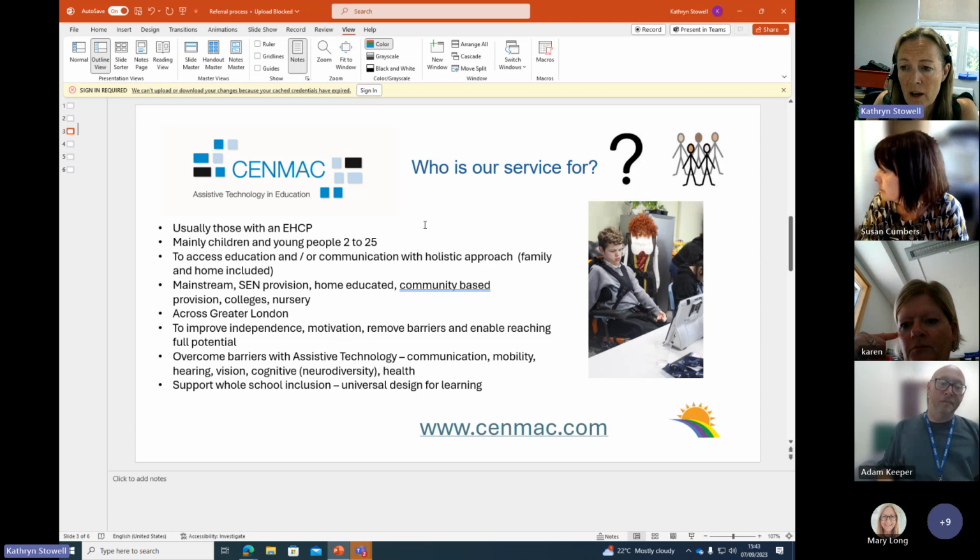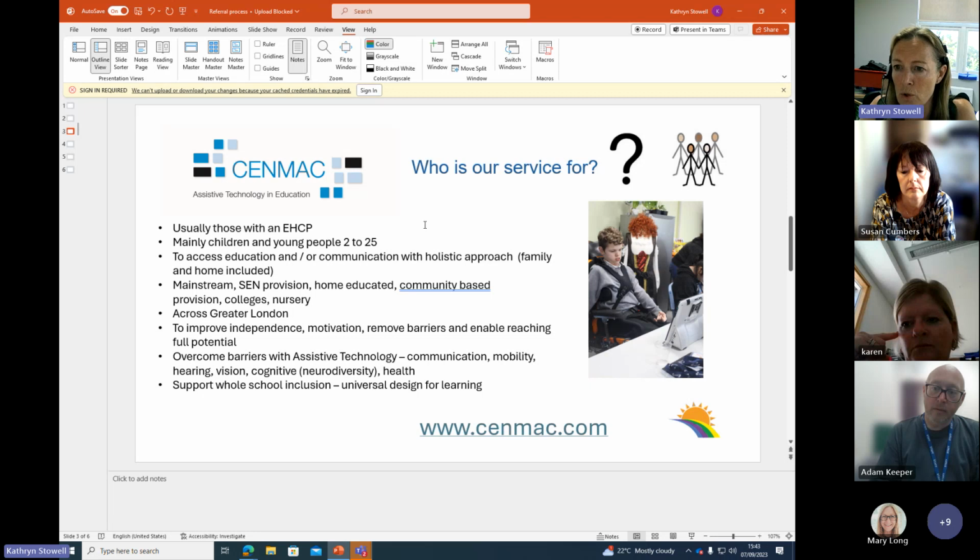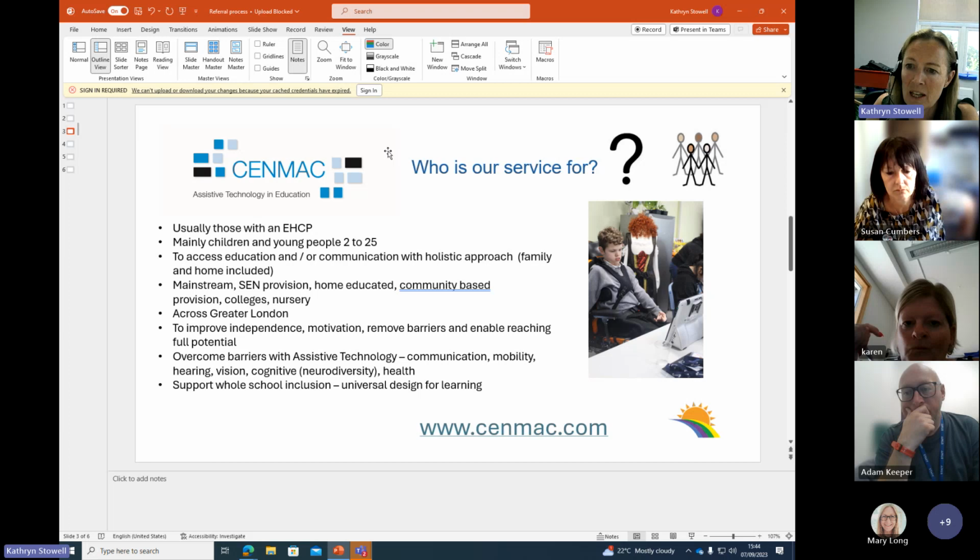Our way of working is also to support whole school inclusion. So looking at the universal design for learning and supporting schools, not only with the individual that we might be providing the equipment for, but whole school in terms of the assistive technology. So quite often when we've got students in schools, we will not only give the training to the TA that's supporting the person in, but maybe it's a whole TA team, and to help keep schools up to date with some of the accessibility functions that are coming out within Microsoft and Google and the different platforms. So all of our teachers are really keen to impact whole school as well as the individual.